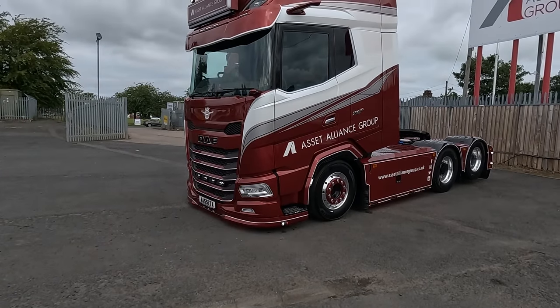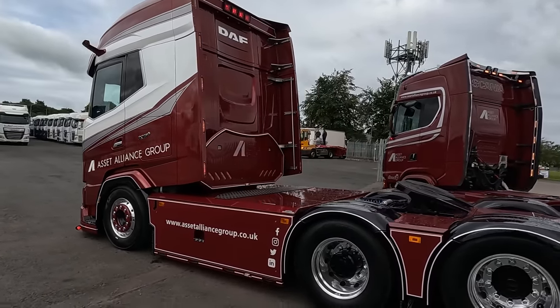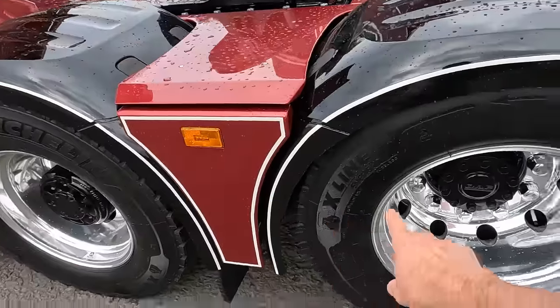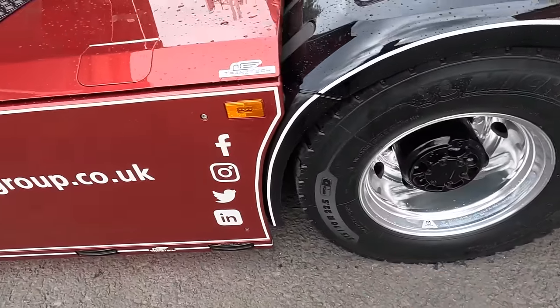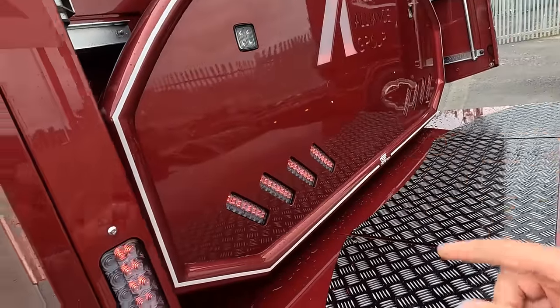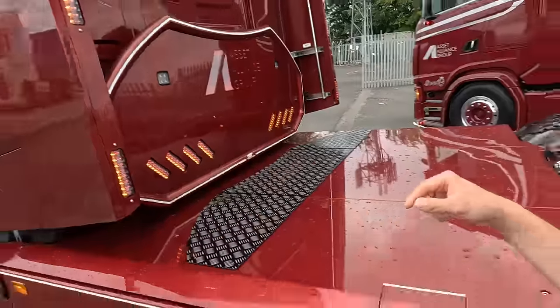Oh, hello. We're driving this all the way from Scotland back to Wolverhampton. It has had the absolute full works. It's a twin tag, hub reduction. It's had all the side skirts and infills. Same A-frame as mine, but I haven't got these. I think I need these in mine. What do you think? Let me know in the comments.